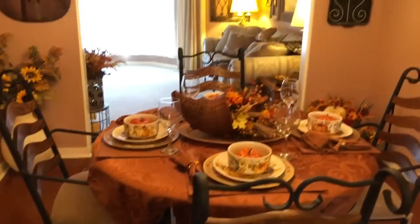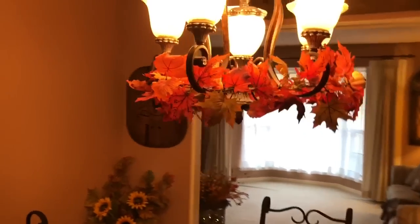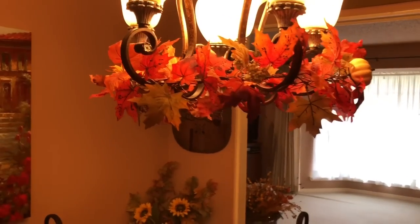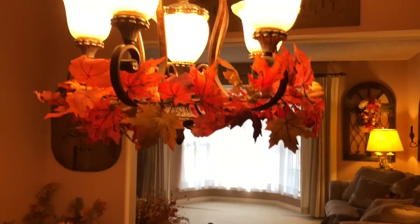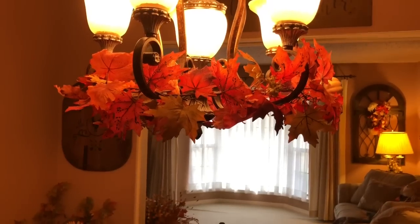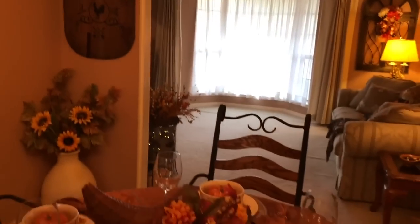Now here's my table, and I'll show you my light. I always put something either hanging from my light or through the light, and I love this leaves garland that I got at Big Lots. It just gives you such, you really do feel like you're in a little fall wonderland, okay?